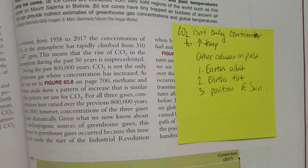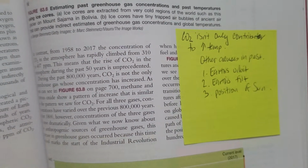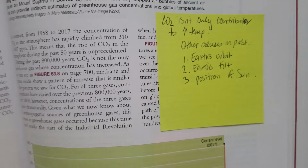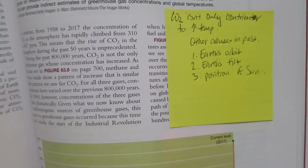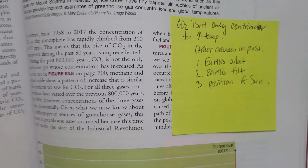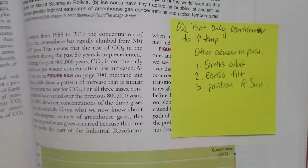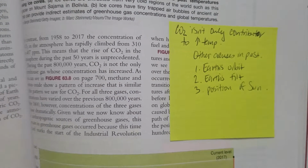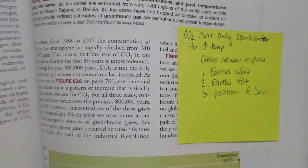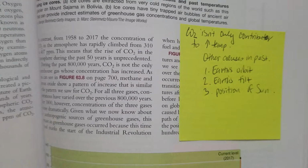So when we look at what's in the atmosphere, CO2 isn't the only contributor to increase in temperature. So there's other causes in the past, because there were times where the CO2 levels were much lower, but we had much warmer temperatures. And so other things in the past, Earth's orbit. So Earth's orbit isn't always exactly the same year to year. And so it does fluctuate. Same with the tilt. So right now it's 23.5 degrees tilt. It hasn't always been that way.